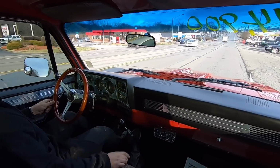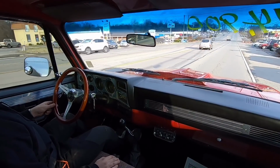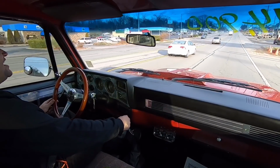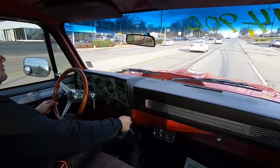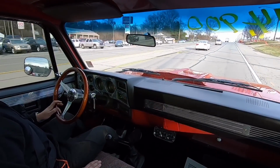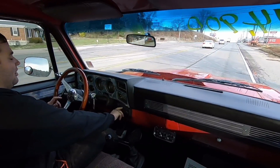Speedo's coming up, looks to be correct. Showing 10,000 miles on the odometer. Of course, every 100,000 it goes back to 0, so you can run this truck up to 70, 80 mile an hour, no problem. It's geared right. We do have the face to the radio in the office.